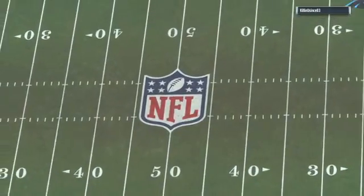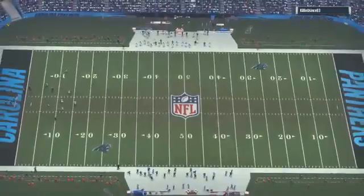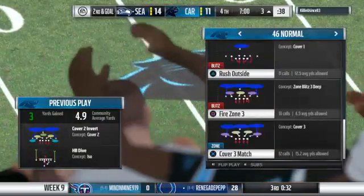And we're back now in Charlotte. It's been a very hotly contested game to this point. Just a field goal separating these two teams as we get set for the 4th quarter.